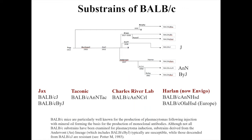So BALB/c, for example, is a very popular strain used specifically in immunology. Many immunologists use BALB/c. However, we have several substrains, but there are three that are very common: the Jackson substrain, the Underwood NIH substrain, and the Bailey-Jackson. I'm not trying to do any advertising, but this is something that always strikes me, because many of the users or buyers of this strain don't know there are different substrains out there.